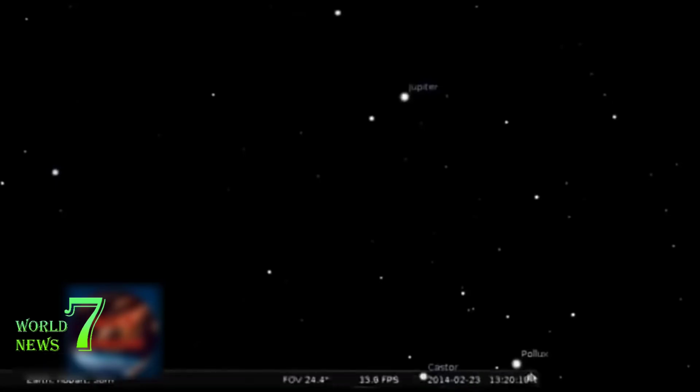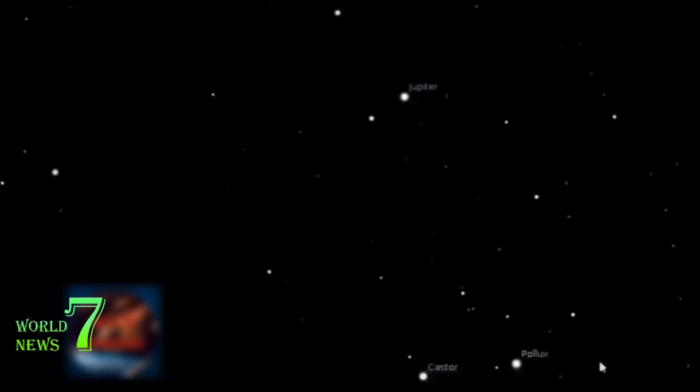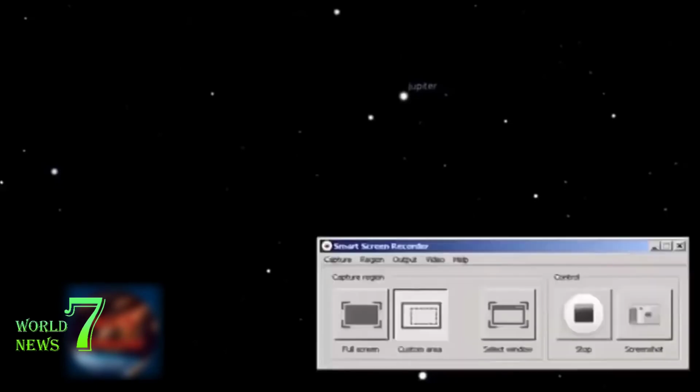So that's just a little update on what I've been able to determine could be a possible indication where it is coming in from. And of course Castor and Pollux down here is the twins, first and second coming. So I'll talk to you later.